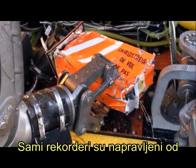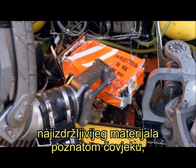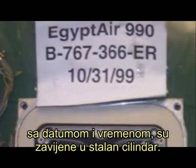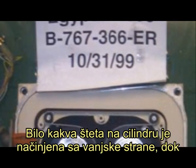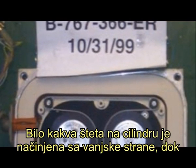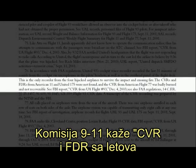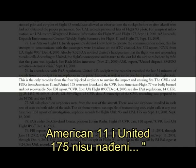The recorders themselves are made from the most impervious metals known to man, and the information is recorded along with date and time and spooled into a continuous roll. Any damage that is done to the roll is done to the outside, as opposed to the inside where the data is. The 9/11 Commission says the CVRs and FDRs from American 11 and United 175 were not found.